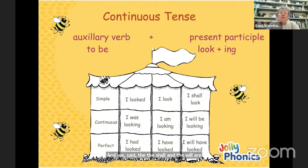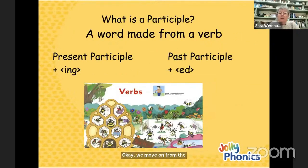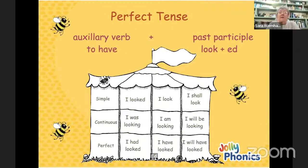Okay, we move on from the continuous tense to the perfect tense. Right, now in the continuous tense, as I said, participle is a word made from a verb. So the present participle we make by adding ing, and the past participle, well, this is easy because we've done it before, haven't we? It's made by adding the suffix ed, like in the simple past. So for the perfect tense, we have a different auxiliary verb. We have the verb to have. So within the program, we go over and look at all the parts of the verb to have, and we need the past participle to go with it.